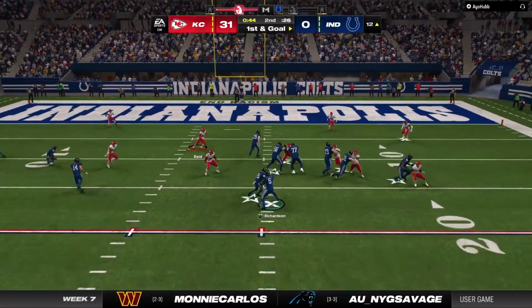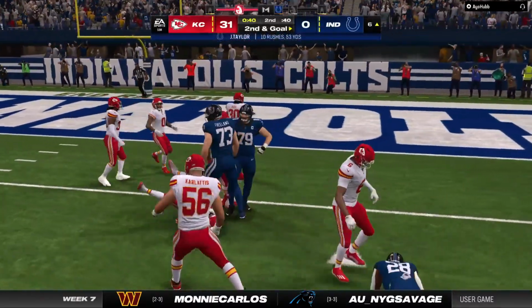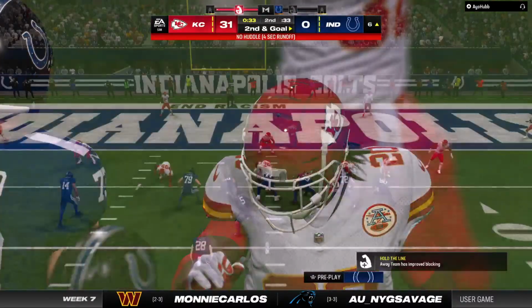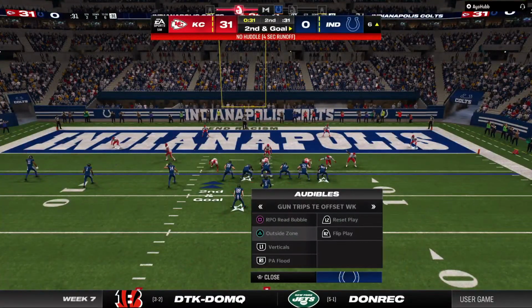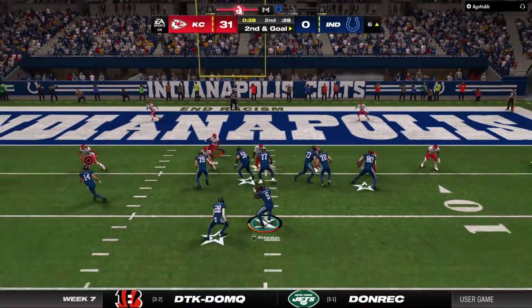Go. They give to Taylor out of the gun. Down to the 6-yard line on a pickup of 6 as he gets halfway to the goal line. The 6-yard line, the line of scrimmage on 2nd and goal.